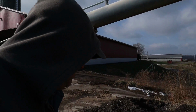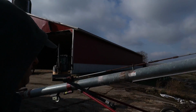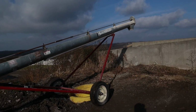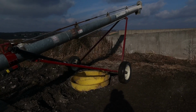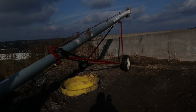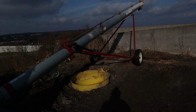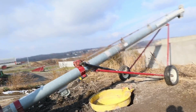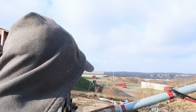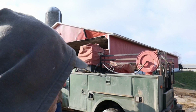I go that way. I think that hopper's got to come this way. Alright, I think we got to reposition this hopper. I think it's got to come more towards the edge of the concrete.